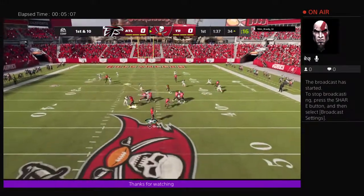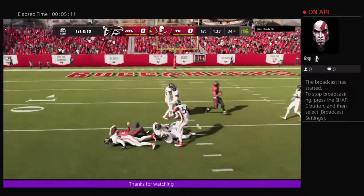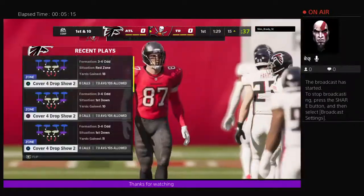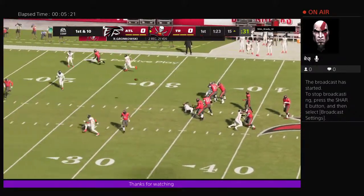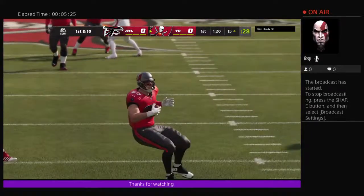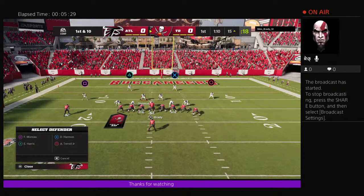Throwing on first down is Brady. Wide open, Gronkowski. And taking it to the 15-yard line before he's brought down. Another big hitter there. This one good for 18. Line of scrimmage, the 15. It's 1st and 10.